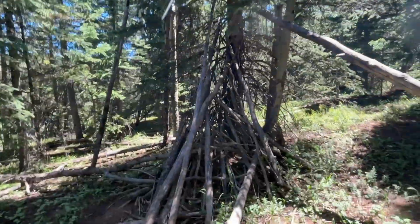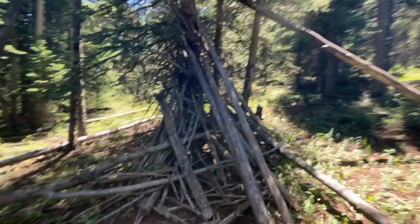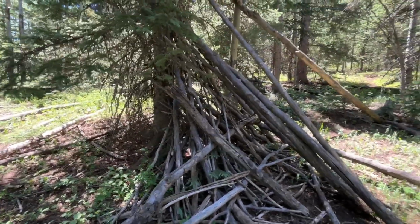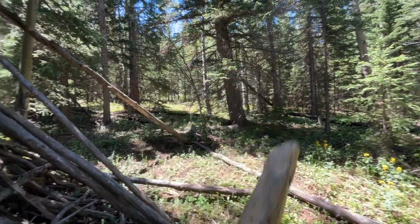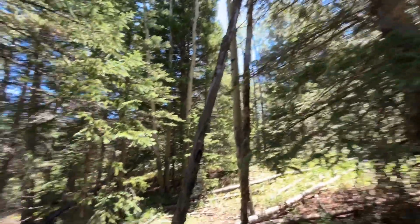Definitely TP-esque. Kind of rudimentary, not a great one. It's like a half a pea, as Utah Sasquatch would call it, but see all the trees up, all the logs up here and up as well.